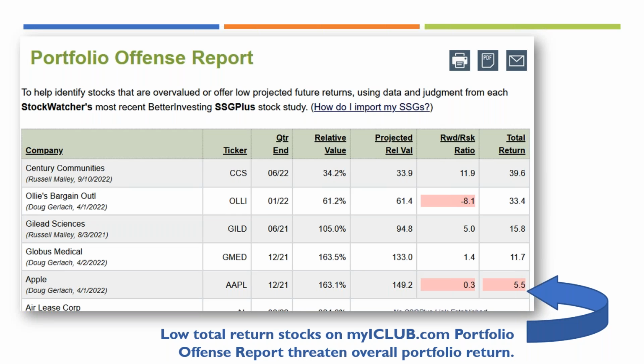So by constantly double checking the club's holdings, by reviewing the expected total return going forward, you can optimize the returns of your portfolio. Sometimes this seems counterintuitive. In the example here, Apple has performed very well, but the projected total return, according to this stock study, is only a 5.5% annual return, including dividends, over the next 5 years, because it never really gets a big sell-off, even when the market corrects, perhaps.